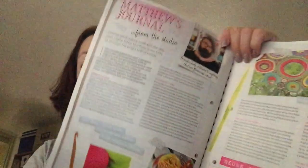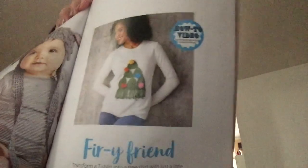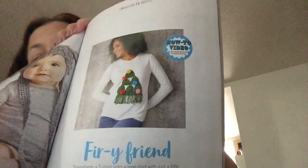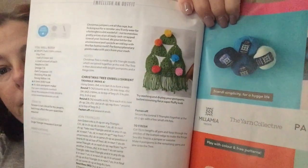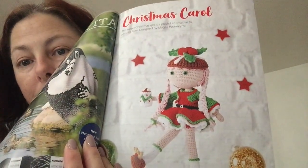Then there's Matthew's journal. They always write about a different designer. Then there's one called Fiery Friend. It's transform a t-shirt into a tree shirt with a little hook magic. It's a nice idea. And that's the motif. Oh, how gorgeous. A sweet Christmas girl. Christmas Carol's her name. Isn't she gorgeous?